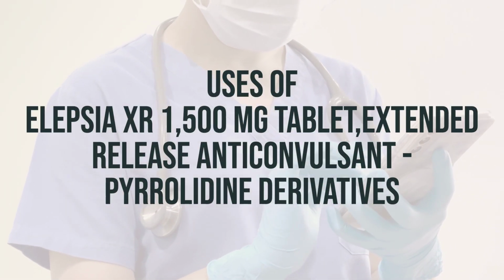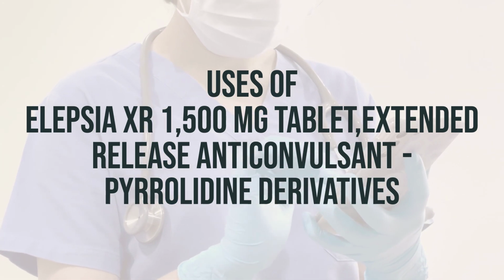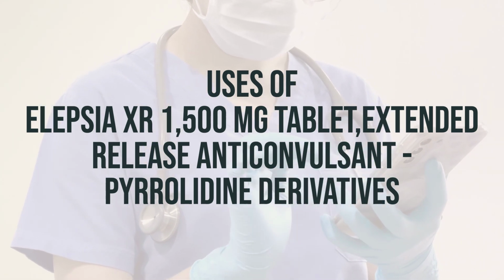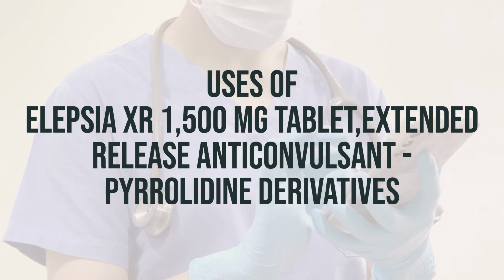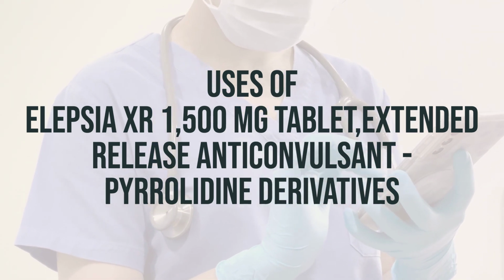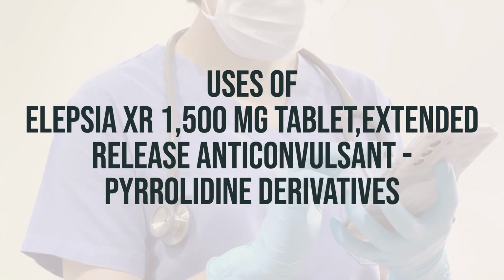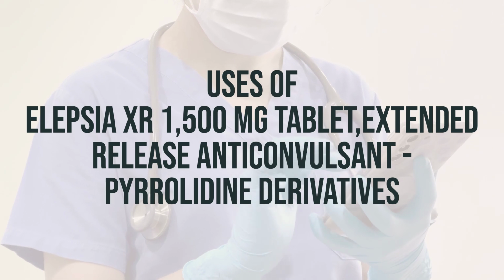Levetiracetam, also known as Elepsia XR, is a medication used to control and prevent seizures in people with epilepsy. It is classified as an anticonvulsant, which means it helps to reduce the occurrence of seizures. Taking Elepsia XR 1500 mg tablet daily can help decrease the number of seizures you may experience.